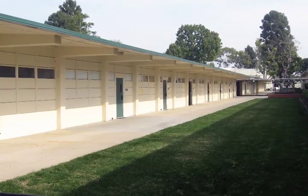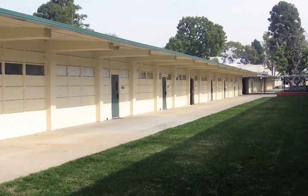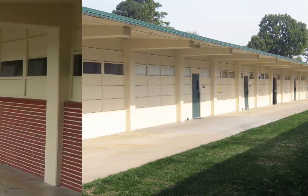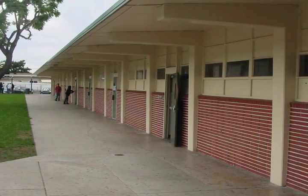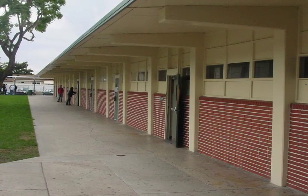Off the main hallway are the buildings that house classrooms here at Buena Park High School. The buildings on the east side of the hallway are even numbers, and the buildings on the west side of the hallway are odd numbers.